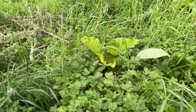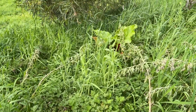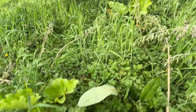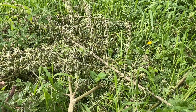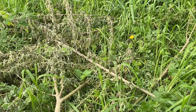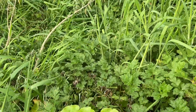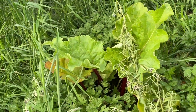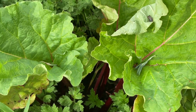Another area that I'm yet to mulch is around these two rhubarb plants. I'll chop some of this buttercup down and use the tagasaste that I've got lying around to mulch these plants and help identify them a bit better in amongst all this growth. But they're just starting to get a good amount of growth on them.